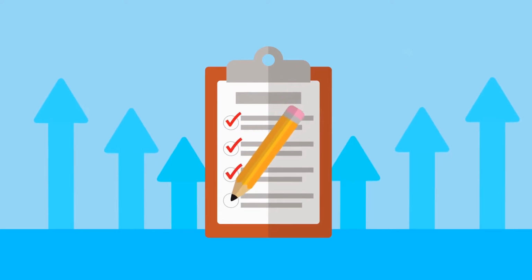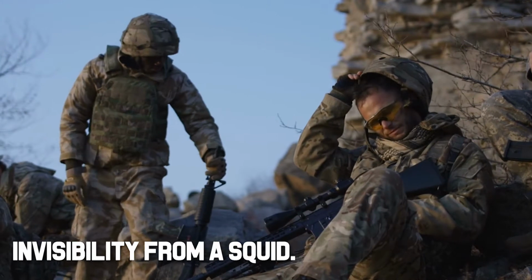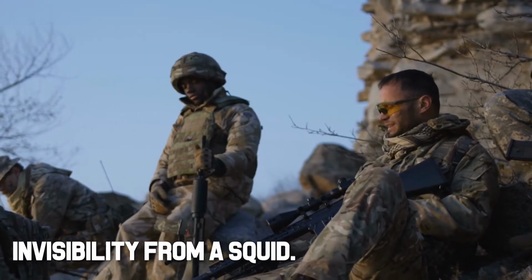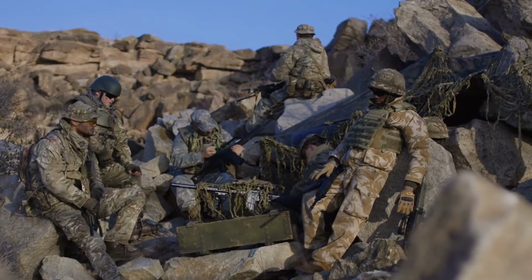Let's start. Invisibility from a squid. Today's camouflage can conceal soldiers and their vehicles from human sight, but it is practically ineffective when facing off against the increasingly prevalent infrared vision equipment.